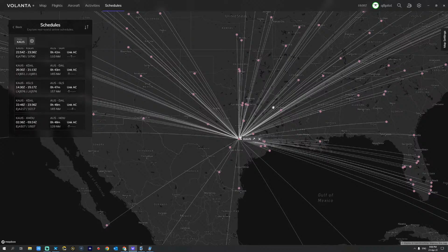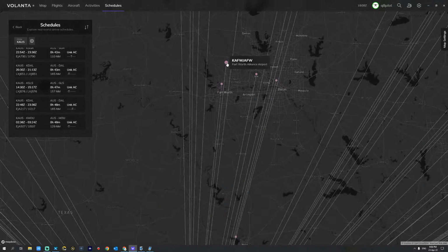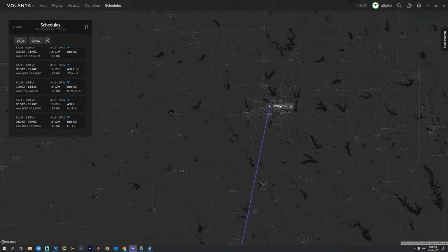Well, I'm not going to waste too much time there. So we're going to zoom in and select, let's see, Dallas-Fort Worth right there. No, that's not it. That's the one. Dallas-Fort Worth International Airport. So if you select it, you can see now both the airports.